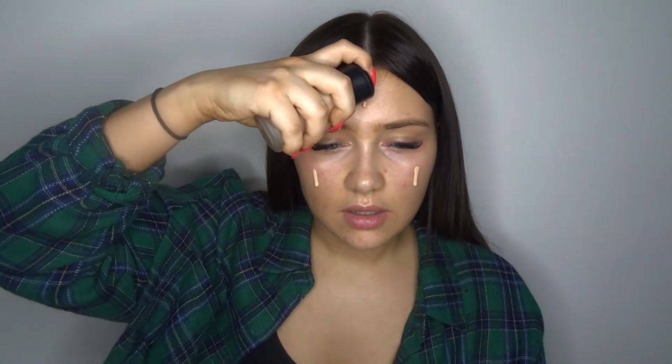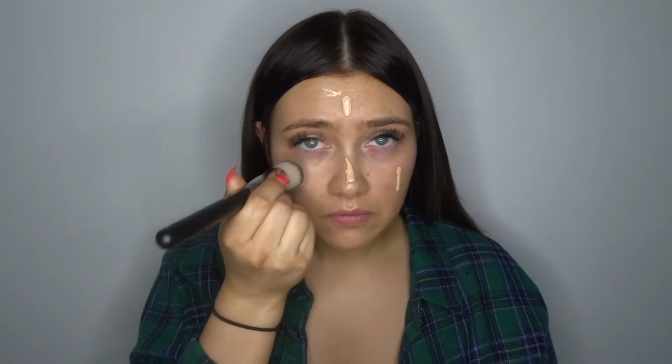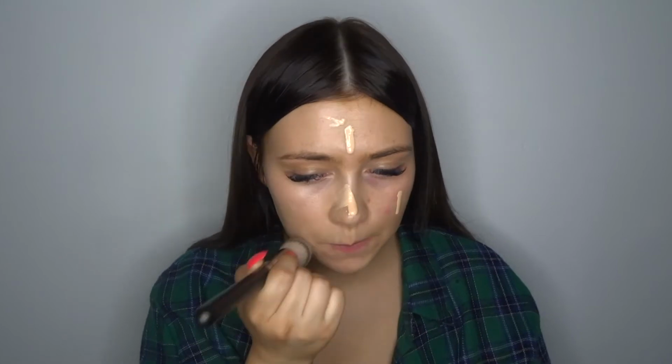So I just put a tiny pump on each cheek, and then, oh, that's squirted all down my face. And then just a little bit on my forehead. The consistency of this is quite runny because it's a moisture foundation. It's called a moisture foundation, so it's like a moisturizer almost. Oh my god, this brush. Yes. This is the best brush. I'm loving this.